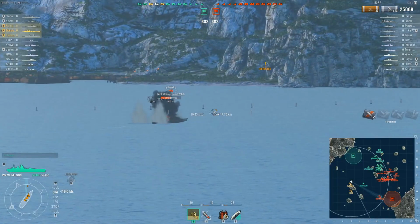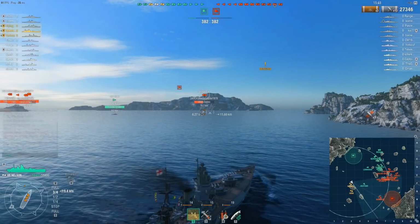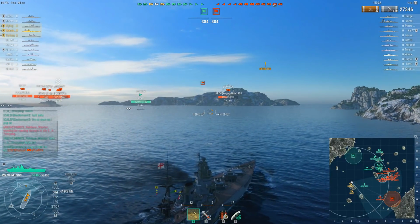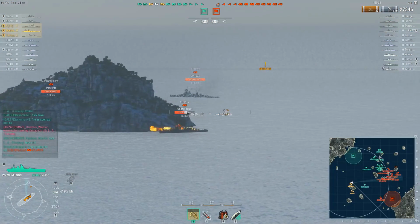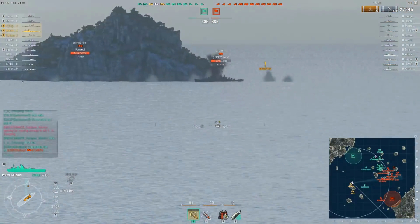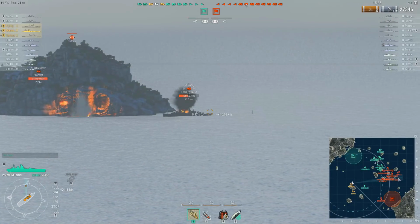So the 3 of us and the Sakatsuki pushing down the other flank pretty much uncontested means we're going straight for their cap. If we're going to help our team, who are outnumbered there because of how many of us are on this flank, we have to make some of these ships turn around, start showing broadsides.